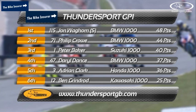So the standings before we go to Donington, really close this one. Look at that, 4 points separating John Waghorn and Phil Crow, and a further 4 points behind is Peter Baker, neatly poised.